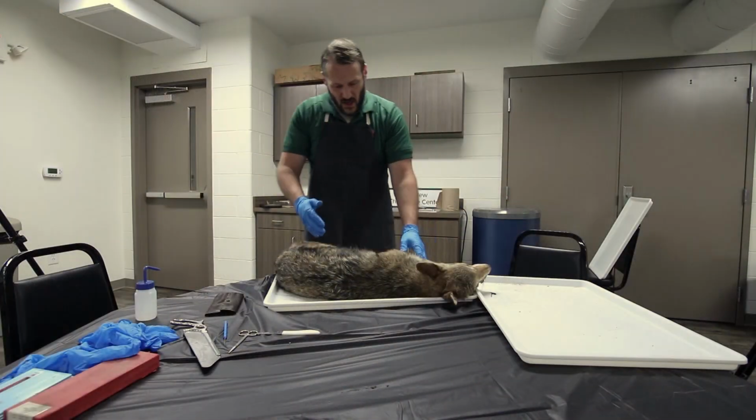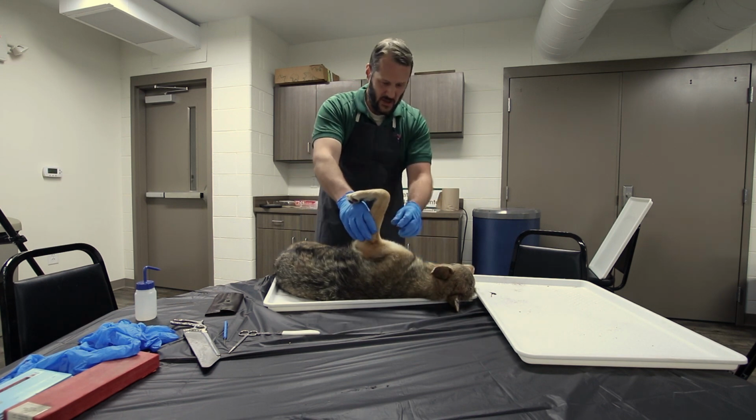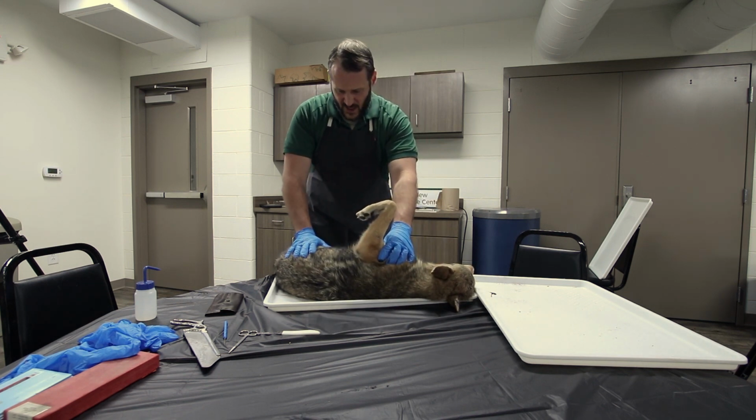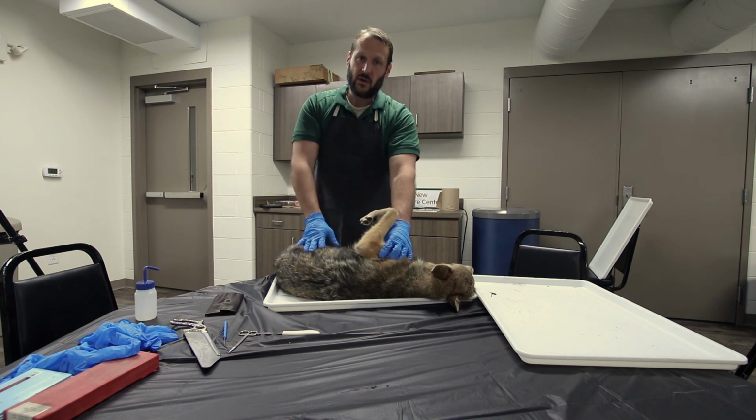All right, so from here on out, we'll go ahead and see if we can get this animal skinned out, see some of the external musculature, and then we'll go inside and look at some of the organs.